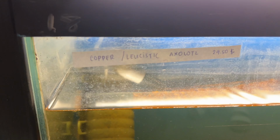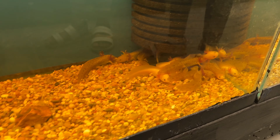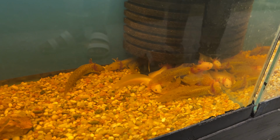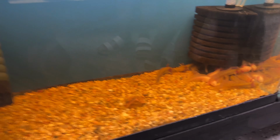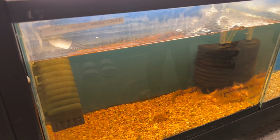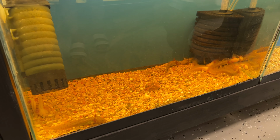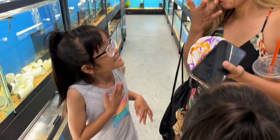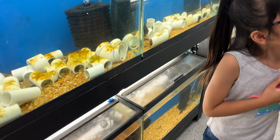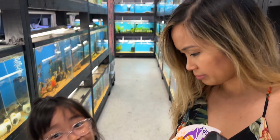All right, guys. I've never had an axolotl before. I know very basic information about them. They are a cold water species. They're gonna grow pretty big, need a larger tank. I mean, of course I have space to put them. What do you think? Are we getting an axolotl? No? She says no. Okay, we'll let you know in a few minutes.